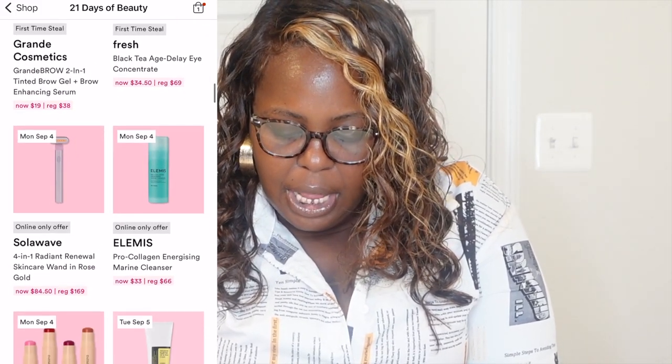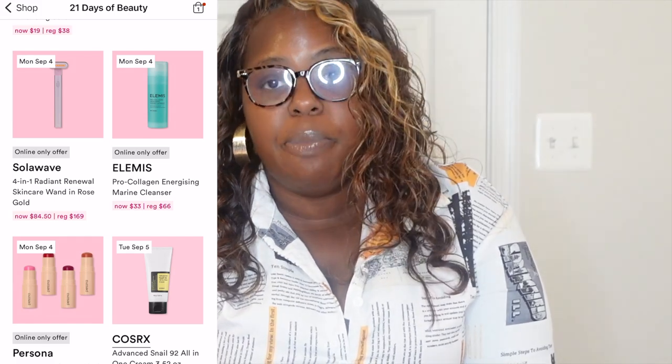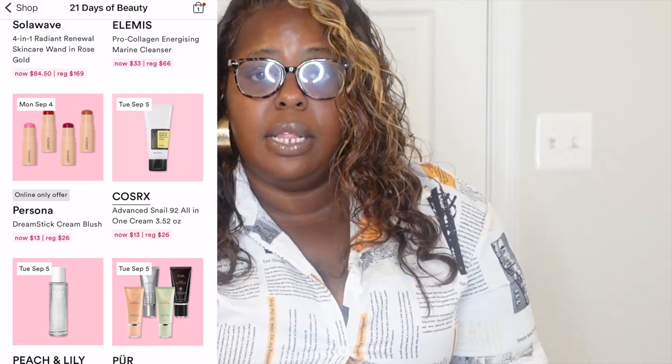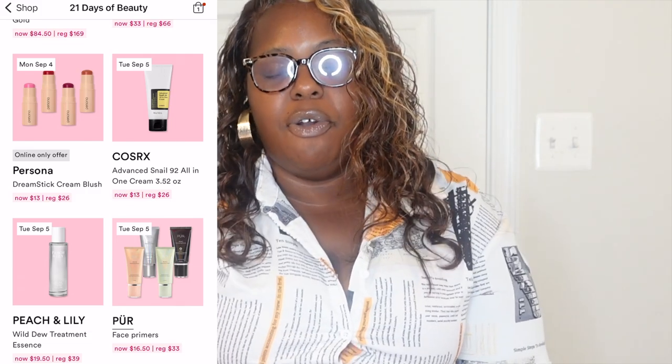Also on Monday, Elements has a Pro Collagen Energizing Marine Cleanser on sale. The regular price is $66. It will be $33 on Monday. I probably would pass on the Elements. I'm not sure. I haven't used the Elements product. I heard that they do amazing. However, I'm not going to take the chance to jump out there and feel froggy enough to purchase that.